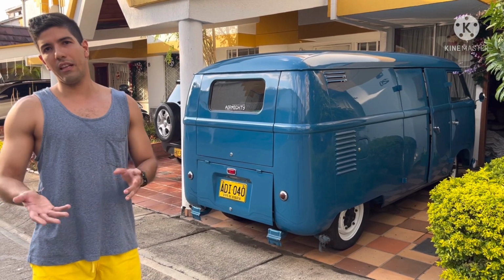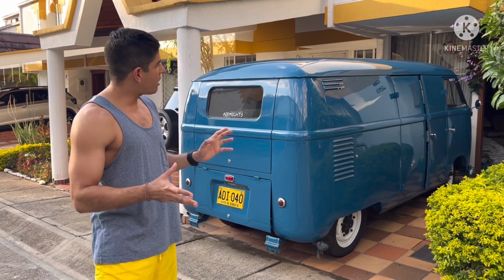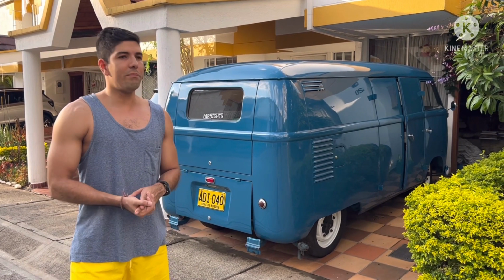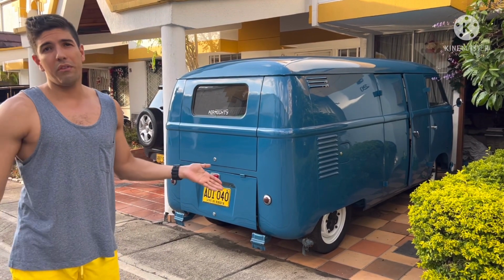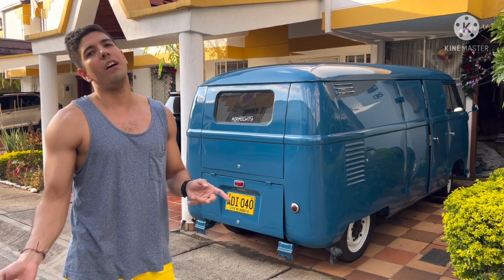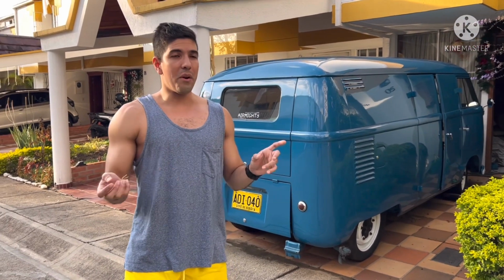Then it was used as a daily. They cut some holes and put some windows for the passengers, so it was modified, but the body was kept pretty much original. They only changed the floors, and the engine was kept original as well. Pretty much every car here in Colombia has a story. For example, this one was specially ordered, imported from Germany. It's a 1955. It's the first year, the first batch of production after they finished manufacturing the barn doors in 1954. So it's a pretty rare model.